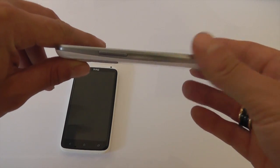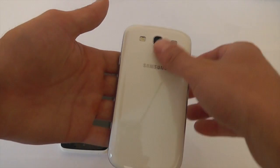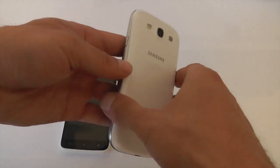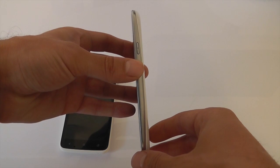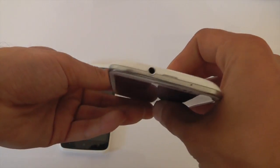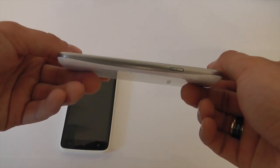Everything about it is a lot better build quality, a lot more nicely made and a lot better finished. And although the S3 still has that very plasticky back cover, they really have put a lot of effort into the finish of that and also the way it fits around the phone as well. When you look at the back cover once it's completely fitted, you can see that the gap is exactly the same all the way around the exterior of the phone. There's no gaps anywhere that are bigger than others, and that to me is excellent finishing.